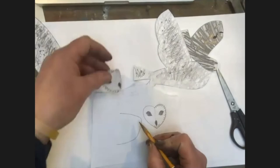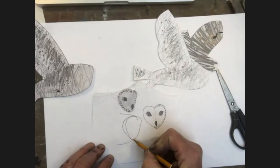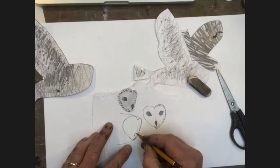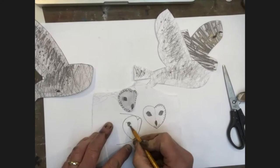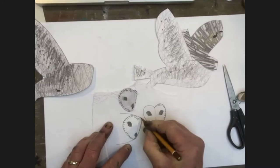Okay, so I'll do bigger than that, okay? And then like that, and then there's a line down the middle. And I've got my beak down there, and one eye, because we're only seeing one eye. Put two out to the side. And I'm just doing this with something dark. And then I've got a wee bit just at the edge. And then I'm going to cut that out. Okay? So I'll leave that there for you to look at.